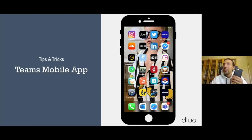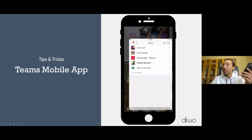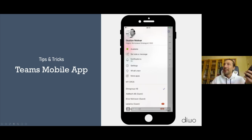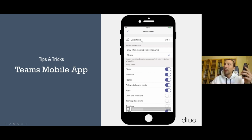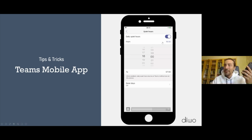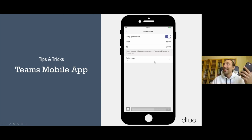And if you go into your mobile and you click on the Teams app, because you downloaded that, you go up here where you find settings and things like that. You go to settings, you will see that you have something called quiet hours. And if I click on quiet hours, you can say daily quiet hours, I don't want to be disturbed after 6 p.m. or change that to what's suitable for you, or before 7. You could also have quiet days, and if you switch that on, you can say that during Sundays and Saturdays, don't disturb me.